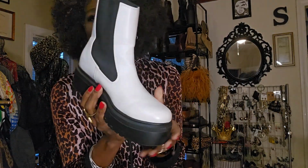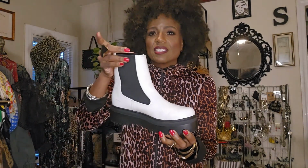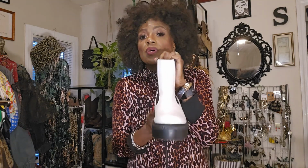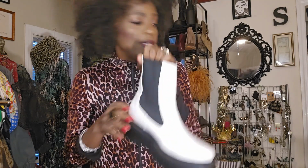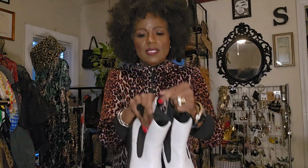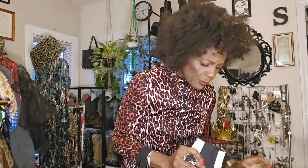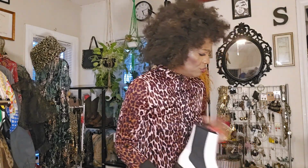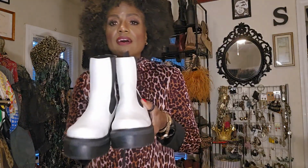So nice. I like the shaft. This has some stretch in it, so if you have wide calves or not so wide calves, it will fit. Love these. Don't know who makes them. Let me see if I can find. Oh, Soda. I've had several shoes from Soda before. Love them.